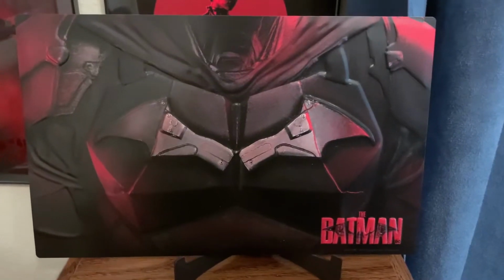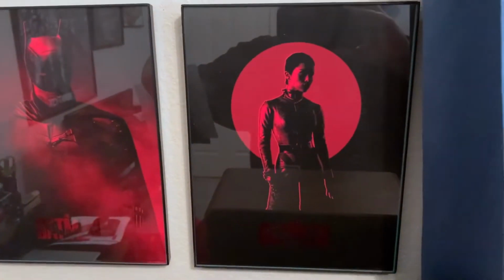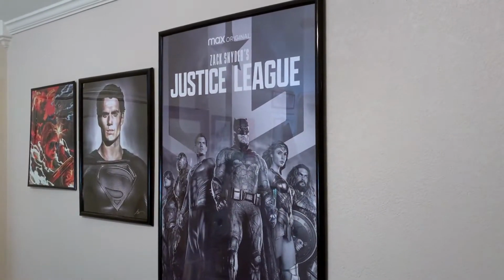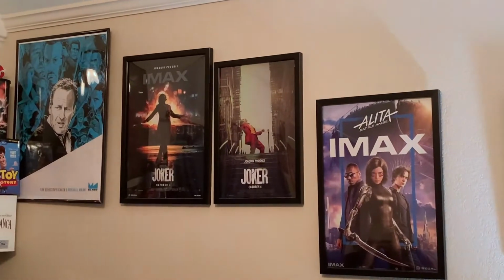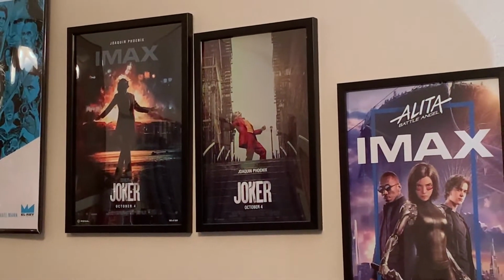First off, we have this little tin here from The Batman. Then we have Catwoman here and The Batman and these little mini posters from Little Caesars. Over here we have this Zack Snyder's Justice League poster along with a Henry Cavill Superman. Over here we have Joaquin Phoenix Joker prints from IMAX and AMC theaters.